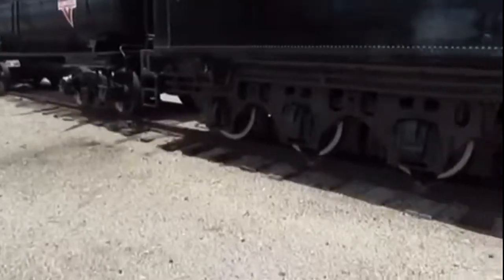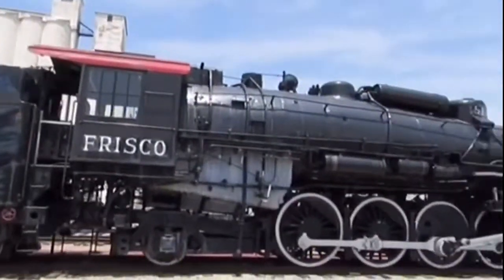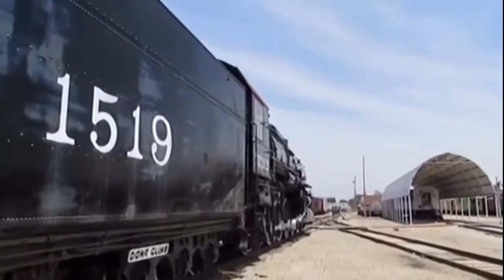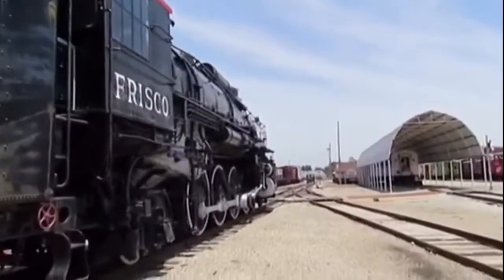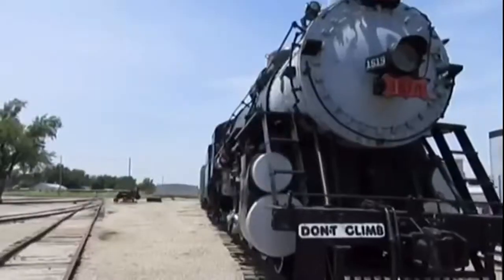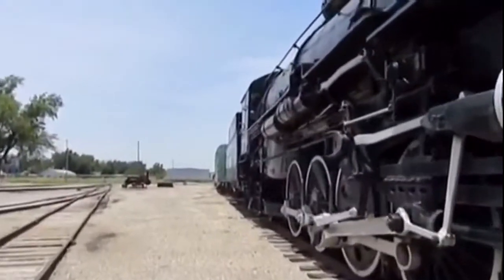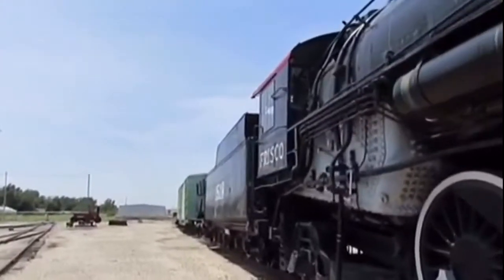Frisco 1519 was built by Baldwin in Philadelphia, Pennsylvania in 1925 and is the 58607th steam locomotive built by that factory and is a 4-8-2 Mountain type steam locomotive and is a 1500 class steam locomotive. Frisco 1519 was used for freight and passenger service. Also, it is one of many Frisco 4-8-2s that were built by Baldwin.